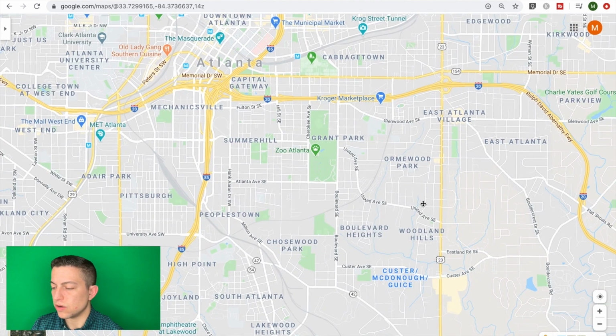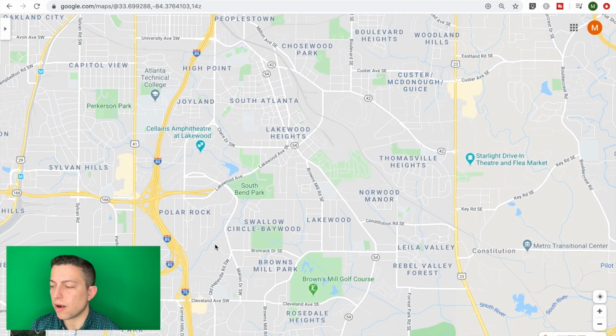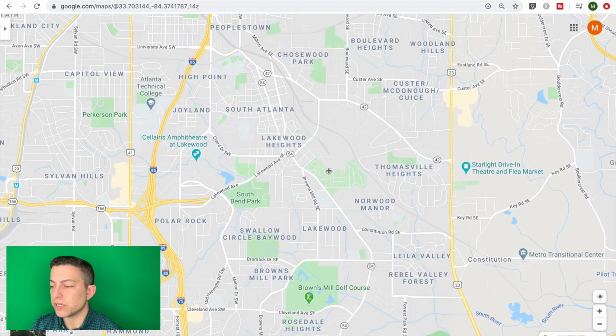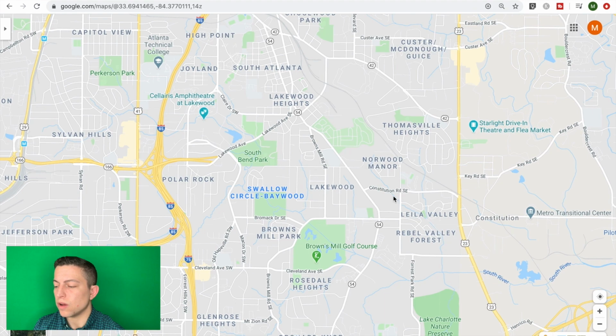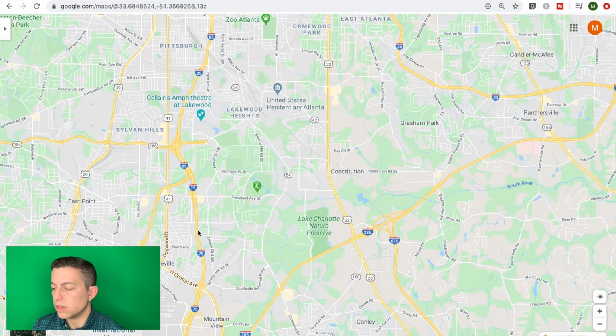Now, as you go south, these are some areas that really are still transitioning quite a bit, and honestly, you probably want to avoid if safety is a concern for you. So, historic South Atlanta, Polar Rock, Lakewood Heights, Lakewood, Thomasville Heights, all of these areas, they have some pretty sketchy parts, to be honest. Now, on a grand scale, I think these areas are going to continue to transition just because of where they are geographically. I think they're going to be great areas eventually, but right now, you definitely have some pretty bad pockets in those areas. So all in all, this section of the city, not so much Gresham Park, but right here is probably an area to avoid.